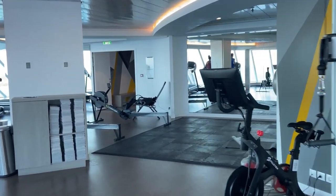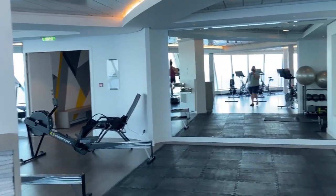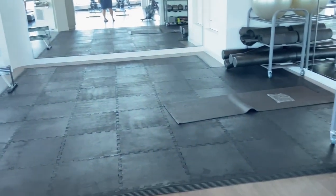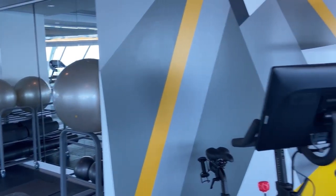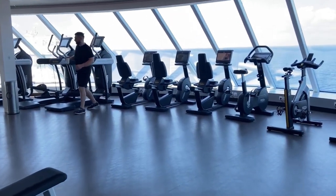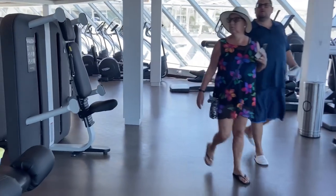They have a motion studio, that's where they do yoga. And they have a stretching mat, and they have workout balls. So, sorry, they have four Peloton bikes. Okay. That does it for the fitness center.